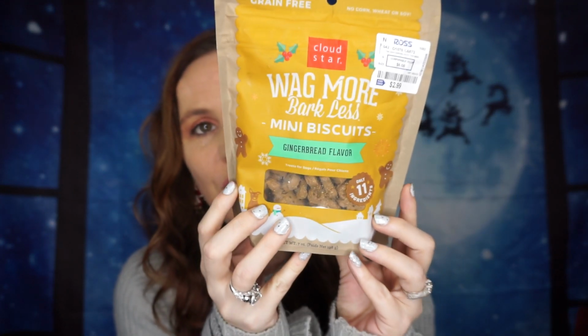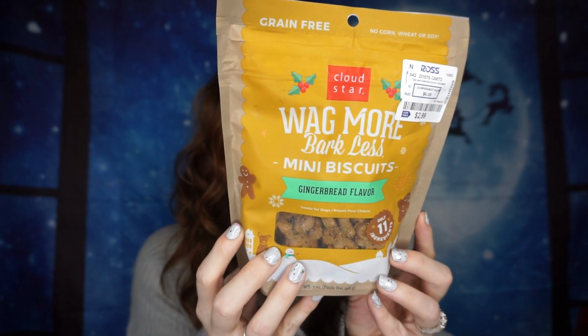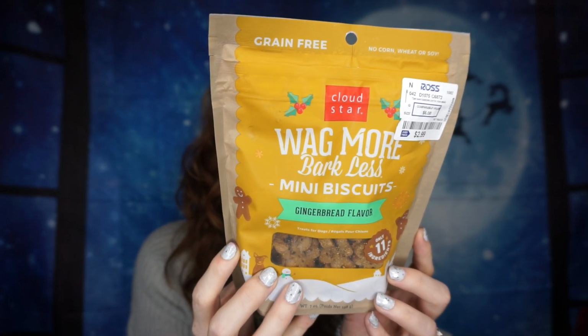So if you guys are on a budget and you really want to get your dog something, Ross is a really great place to get treats. They're a lot more inexpensive, I think, than Target and a lot of the stores. And $2.99, that's a perfect price. This is grain-free. It's no corn, wheat, or soy, and they are only 11 ingredients, and they are gingerbread flavor. Look how cute this package is. So definitely be on the lookout at your Ross. You can find some really good goodies there.